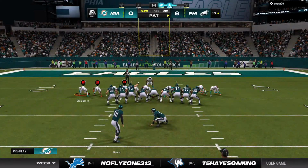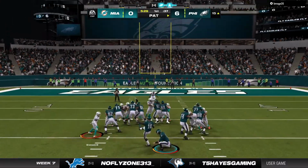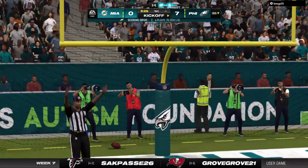Jake Moody now for the point after. He's got it, and the Eagles lead at 7-0.